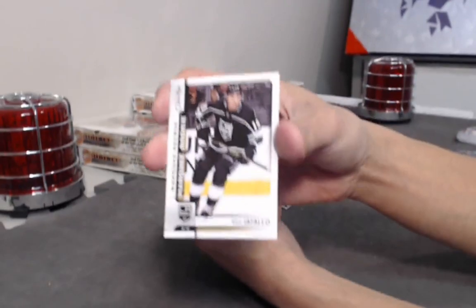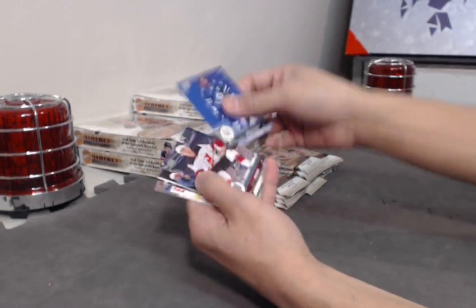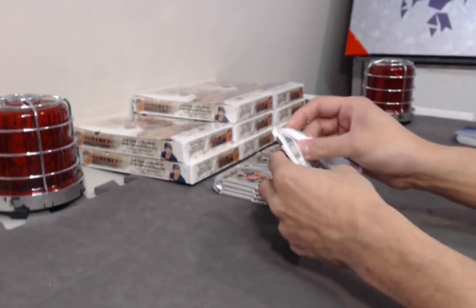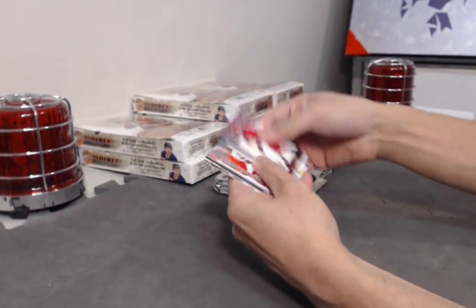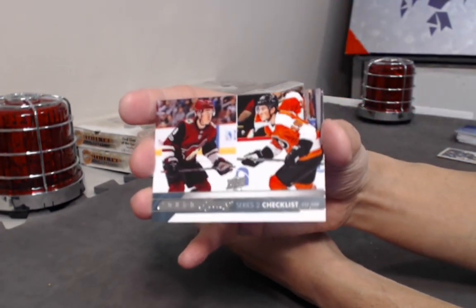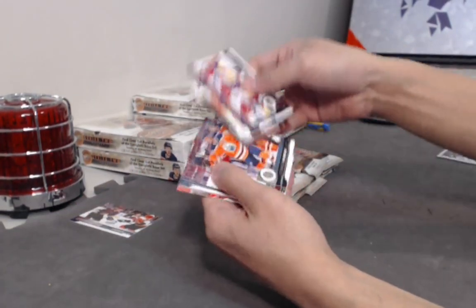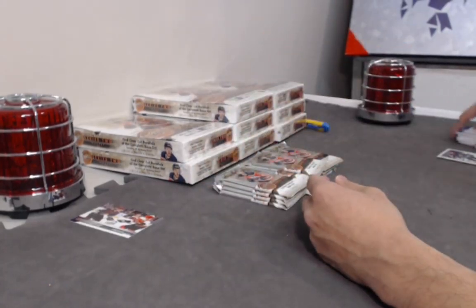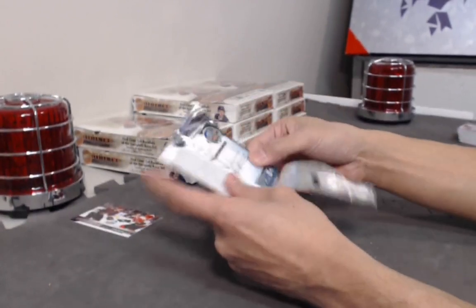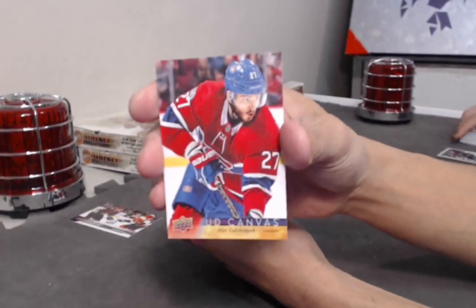Moving along. OPG of Alex Iafallo. And we have a Young Guns checklist of Keller and Patrick. So again, that'll be randomized at the end of the break, assuming there's only one out of this entire case. If there's two, then one will go to each player. And canvas of Galchenyuk.